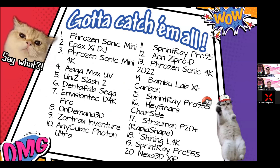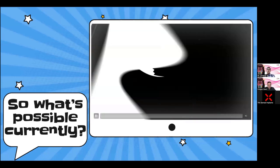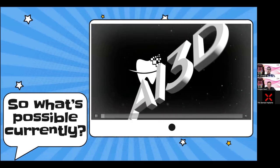Just to prove a point, these are the 20 3D printers that I've used so far. So let's start off with a case. What's actually possible currently? And this is a case using the Matrix system, obviously.